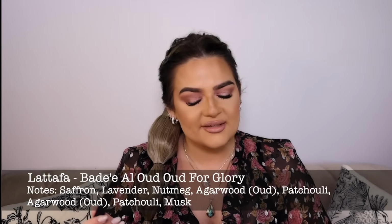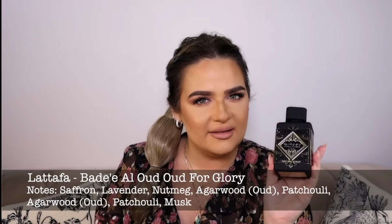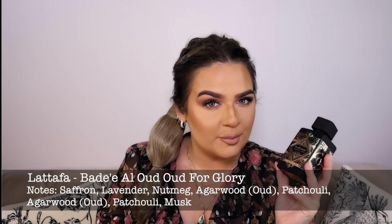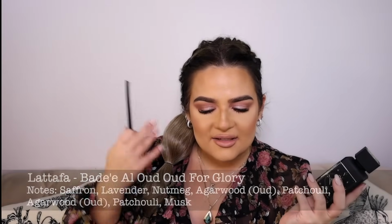And I must say, guys, when it comes to Oud for Glory, it is very similar, very similar. But I think there is a little bit more patchouli than in Oud for Greatness. But as it dries down, you get this beautiful nutmeg and sweetness that you have in Oud for Greatness. To be completely honest, yes, Oud for Greatness is probably much better blended. The price says it all.